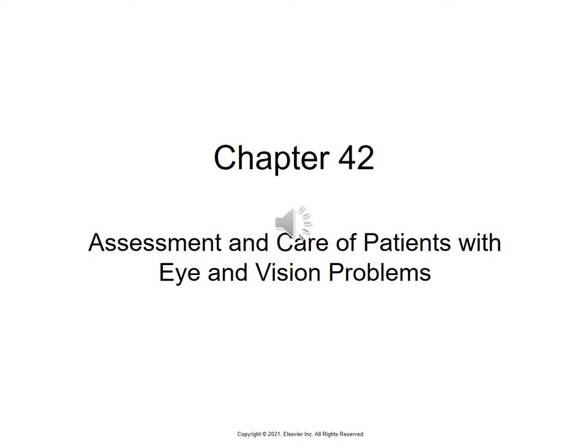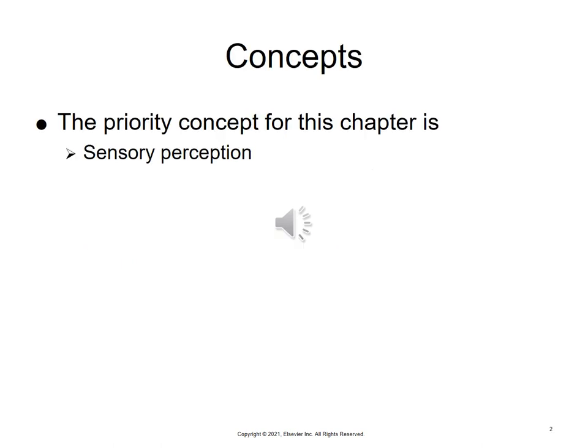Chapter 42 of your Iggy book, Care of the Patients with Eye and Vision Problems. This begins on page 929. Most people feel like vision is their most important sense. For obvious reasons, this is how we see the world, how we communicate with the world. So vision is very important, and problems can stem from either a problem with the eye itself or also systemic problems. And the priority concept for this chapter is sensory perception.